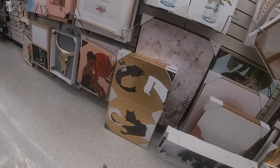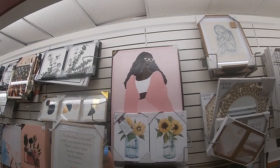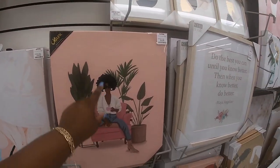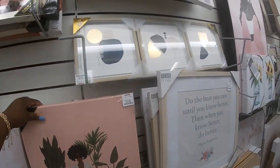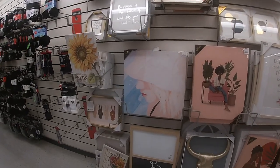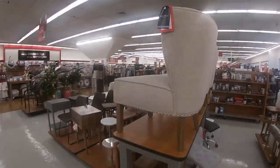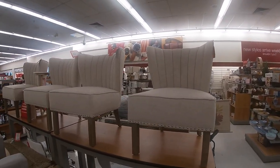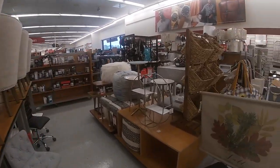I like this picture. $2.30 for the both of them. The silhouettes. And this one is $40. This one is $14.99. I just saw her like on the Five Below notebook. It wasn't the exact same person, but it reminds me of her. $24.99. $16.99. That's pretty. $20. Okay, that's it. I'm getting ready to get out of here. These chairs right here are $100 a piece. They're pretty brown.